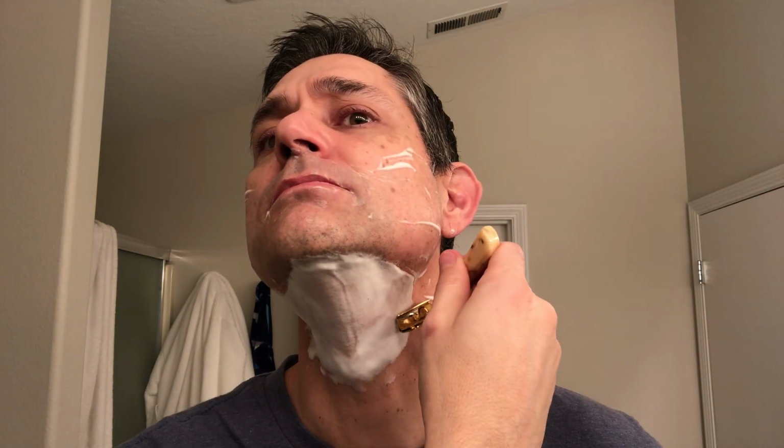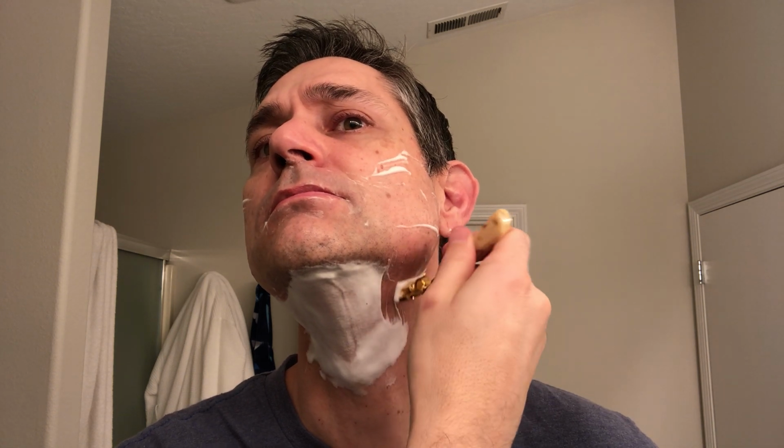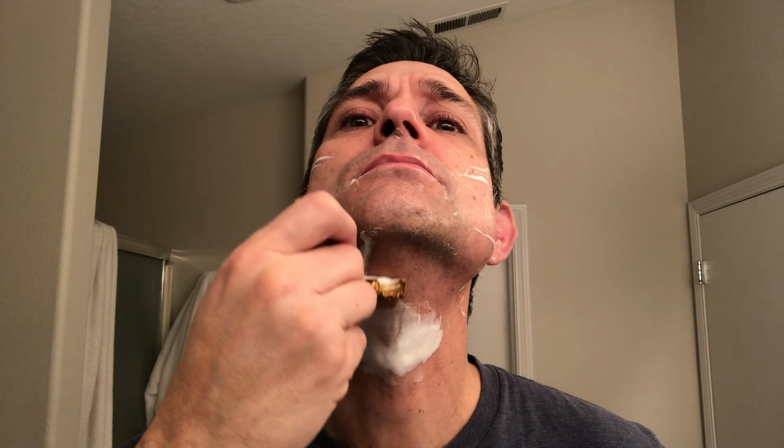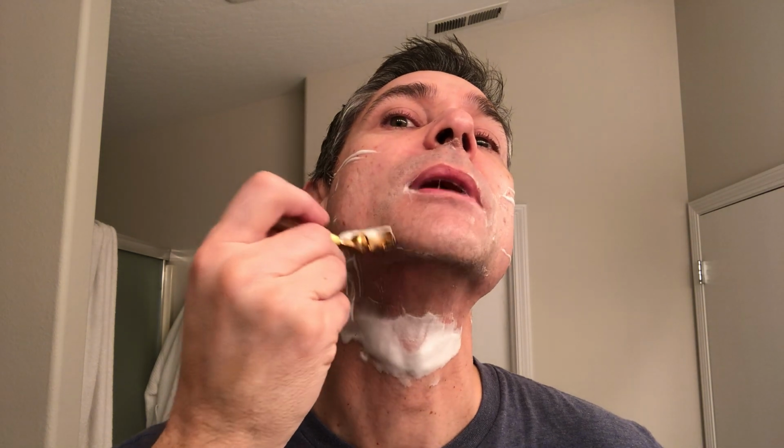A little bit of, ooh, almost slipped there. I don't get a ton of blade feel from this, but when I'm in this area, I don't know if it's my angle, I'm feeling the blade a little bit more. So I'm just trying to be cautious here. You can definitely hear the feedback from the razor.